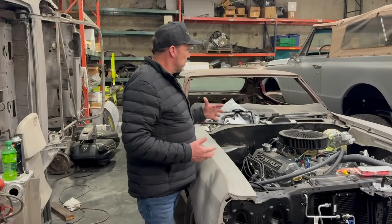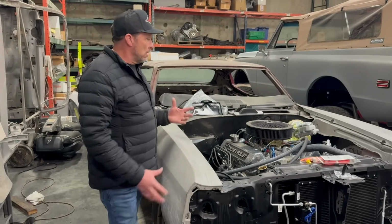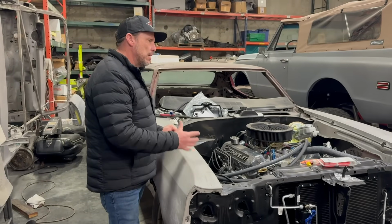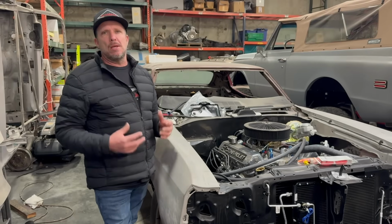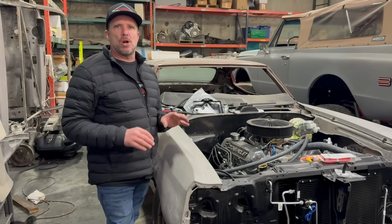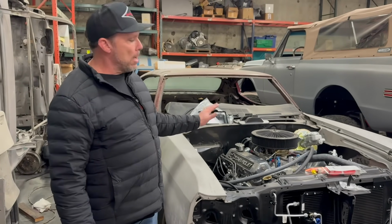Now we're starting to progress up to the 20, 30 range. This is another example of a major project. It is a real SS396 Chevelle, but it's a huge project. So what I'm trying to do is encourage you strongly to follow my advice and avoid a badass paperweight like this.